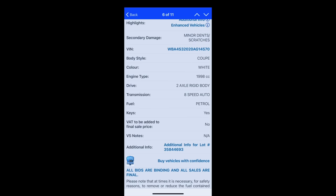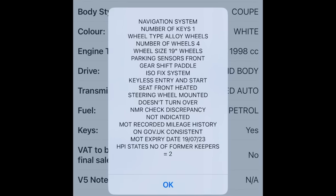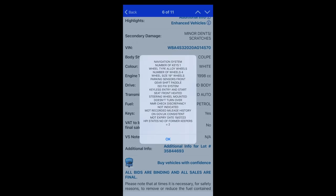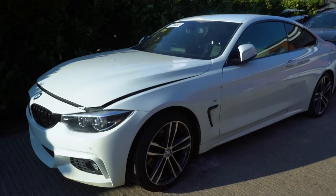Had I done so, I would have seen all of this. Do you see? Now I saw all of this information after the fact, and if I didn't pay, I would have been issued with a £700 release fee. Anyway, I got the car delivered and this happened.